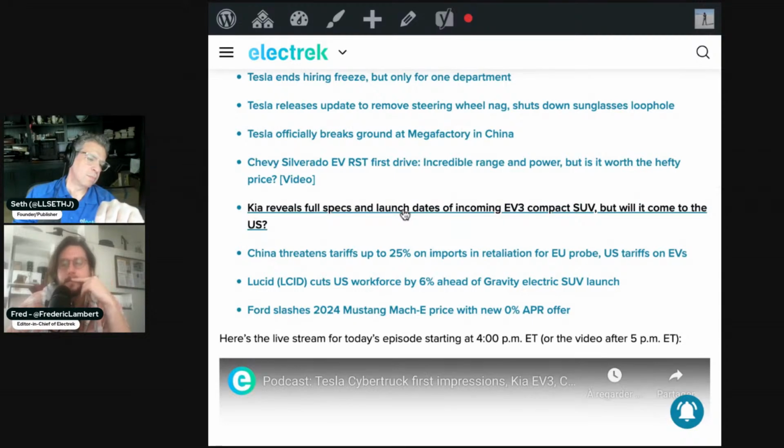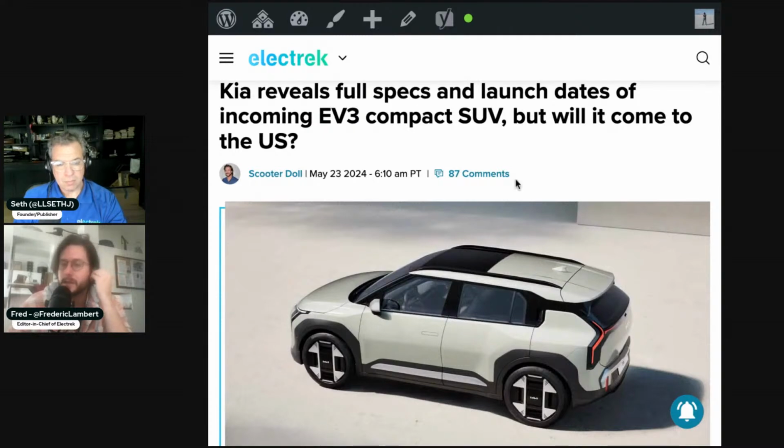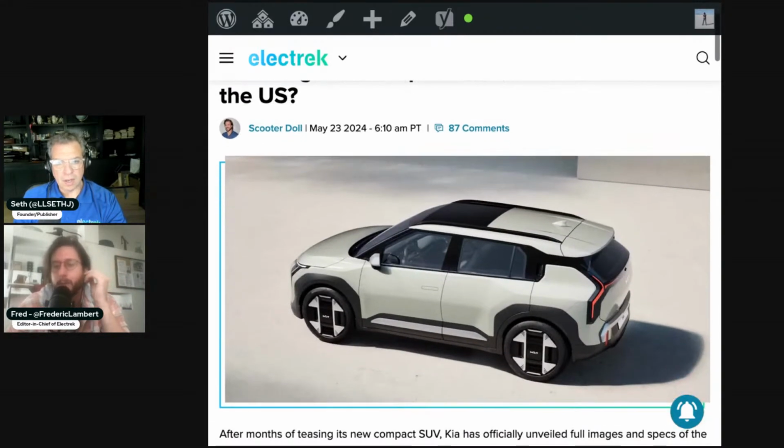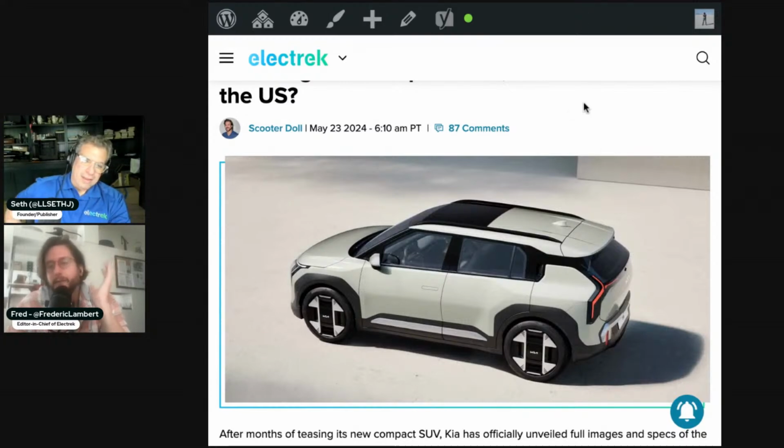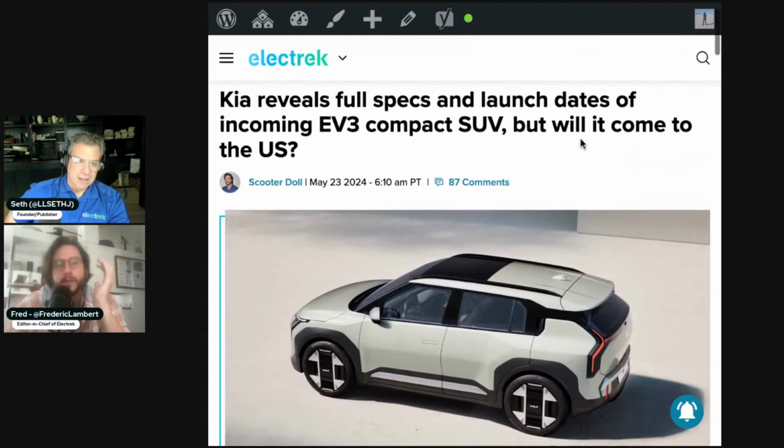All right. The Kia EV3 was unveiled this week. Not fully unveiled, but the design and some specs were released. No pricing yet. We don't even know if it's coming to the US, to be honest. I hope it does. But yeah, we sure do, because I think Kia and Hyundai are some of the dark horses of the EV revolution. I think they have some really cool things going.